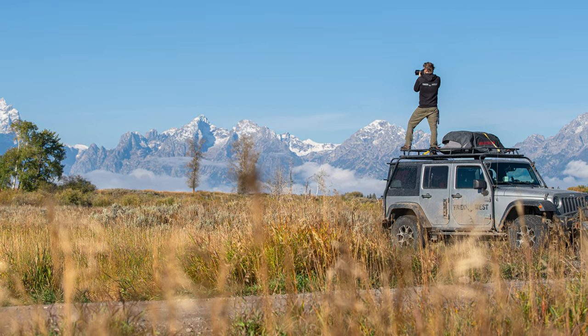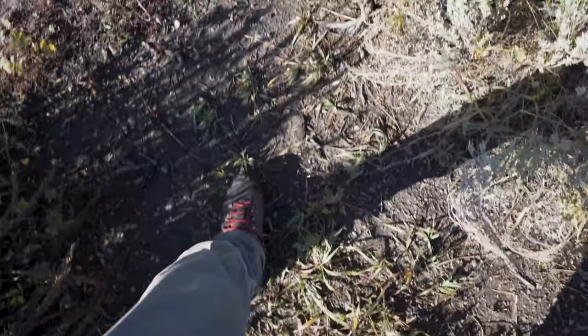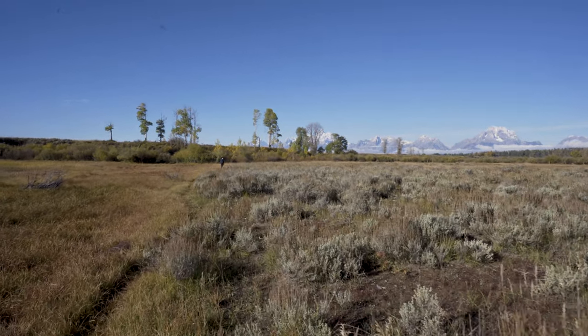Right now, I thought we were hiking along a path, but I think it's just, well, it is a path, but made by cattle in this area. Maybe it's bison, not really sure. I haven't seen any. I see deer prints actually all through here. Some of them are bigger too, so they could be elk.